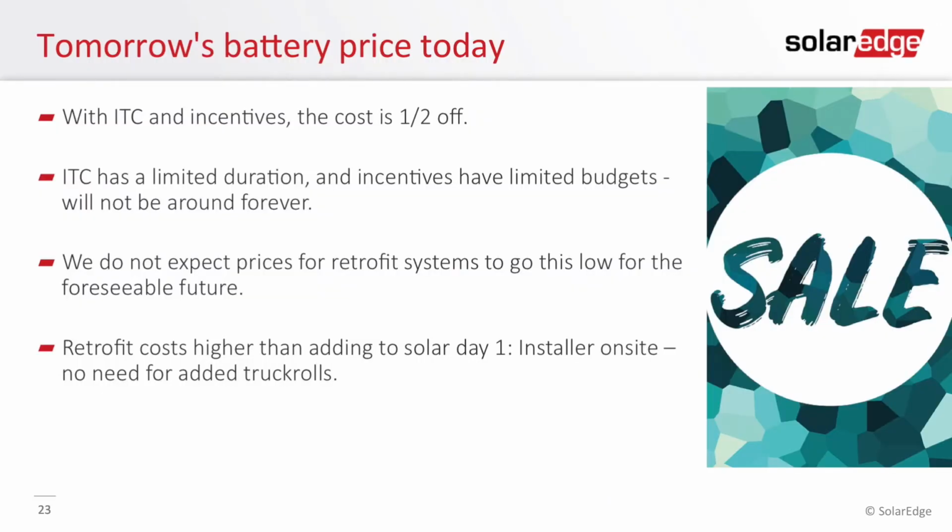So this is what we had to do. We had to get out our pen and paper and run through some numbers. What's critical to know is that today you're getting tomorrow's battery price. If you look at the ITC and incentives, the cost in some markets is up to 50% off, and I'll show you those numbers in a minute. The ITC, at least as it looks today, has a limited duration, so you're not going to be able to rely on it forever.